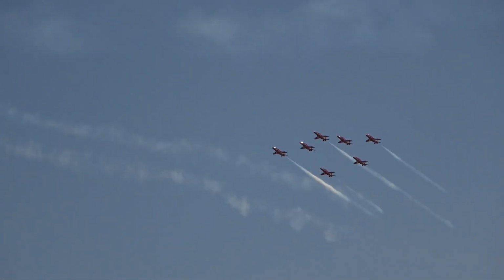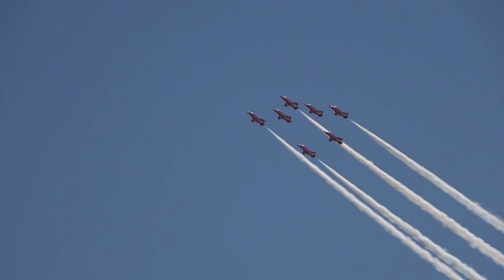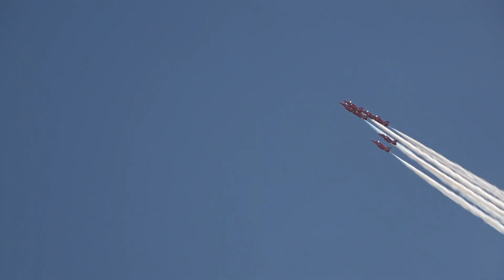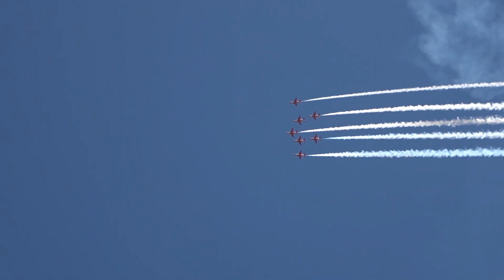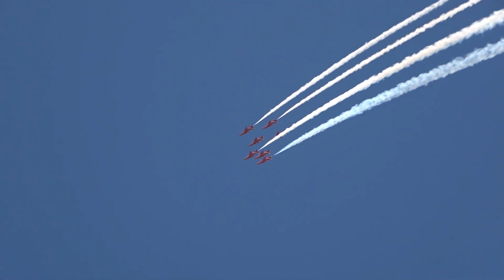Continues to bend the formation around to the right at 3G, making the move even more difficult. As the team roll to the left, we can see the iconic shape of the Hawk aircraft. The Hawk has been deployed out there since 1976, and it's been with the team since 1979.